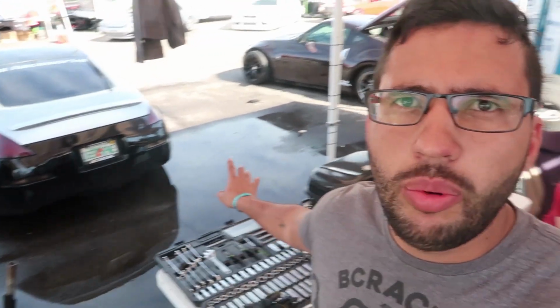I think the worst part though is our pit is now a river or a lake, and that kind of sucks because we can't work. We're going to have to pull our cars up further out to change tires, and people have to get by, so it's going to squeeze everything in. It did rain last night.